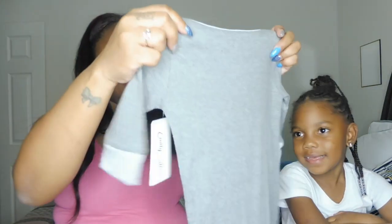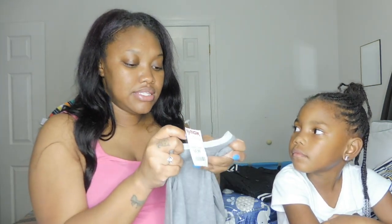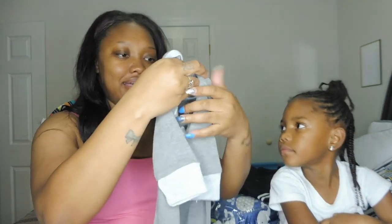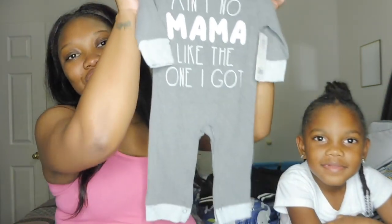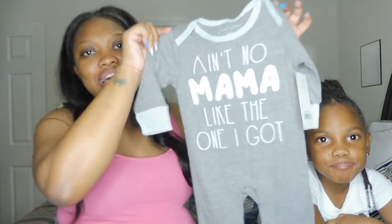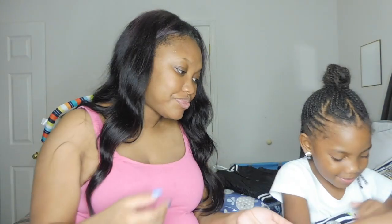And then there's this thing right here. Oh my god, this is so stinking cute to me. I got it in 6 to 9 months. This is Ain't No Mama Like the One I Got. And it's so cute. It looks like this and it's so comfortable for the baby. So Ain't No Mama Like the One I Got. And it ain't no mama like this one right here.